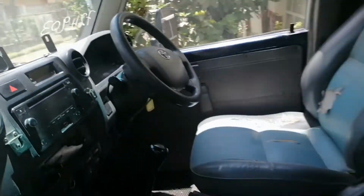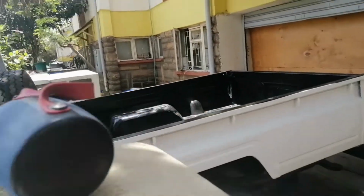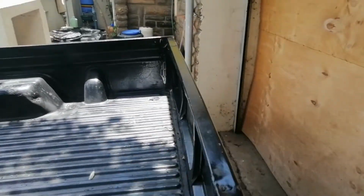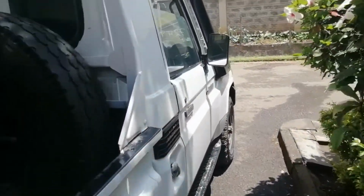So ndio hiyo, that's basically the whole interior. Ndio hiyo hapo nyuma, it's going to change, it's going to look like a tour van somehow. So there it is.